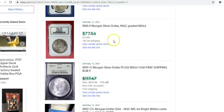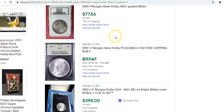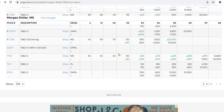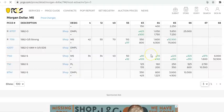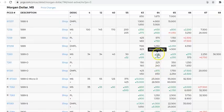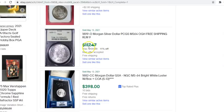209.95. 1885-P NGC graded. A lot of NGC stuff in here. 1899-O, an original green holder, mid-state 64. So let's see what that one is. Let's see, page 3. All right, 64. Prior price 110, new price 125, and on this one a best offer was accepted. So whatever that is. It was 131 or 132 if you wanted to round up by a penny. They dropped it to 117.47, and then they accepted a best offer off of that. Could be $100, maybe 105.